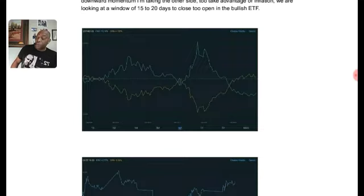So pay attention to what you're looking at. DRV is the inverse, and it's above resistance. Get that.